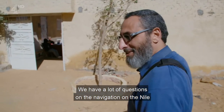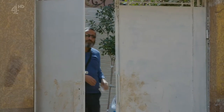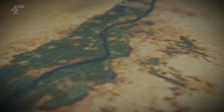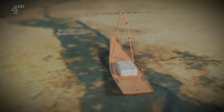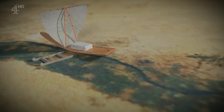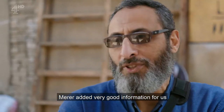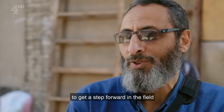We have a lot of questions on the navigation on the Nile for the working boat, carrying stones. I'm really excited. Mohamed Abdel Maguid and his team aim to learn more of Mera's journey by recreating every step of it. Mohamed's plan is to build a wooden cargo boat using Mera's ancient techniques and cut a casing stone from the same quarry that he used. He'll then attempt to sail the stone block across the Nile before dragging it to the foot of the pyramid. Mera added very good information for us, and maybe experimenting this will help a lot to get a step forward in the field.